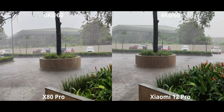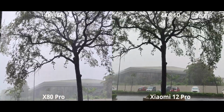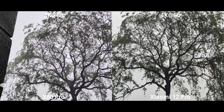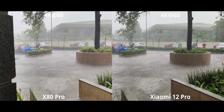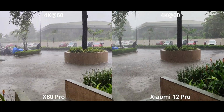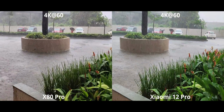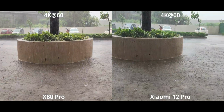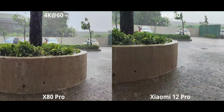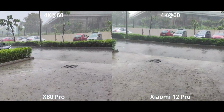And up next we have 4K 60, and as you can see, it started pouring like it was the end of the earth. But nonetheless, the video comparison had to happen, so I had it out anyways. And well, here actually both are pretty similar, with the only real difference in stabilization, because I think Xiaomi is a little bit better with that. But other than that, the rest of the differences in colors and contrast that we saw with 4K 30, it's basically the same across the board with 4K 60 from the main cameras at least.